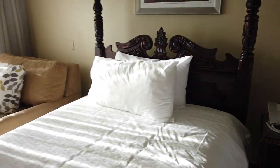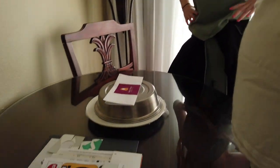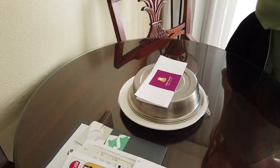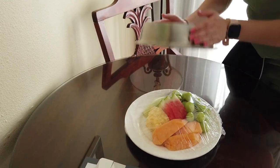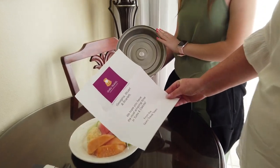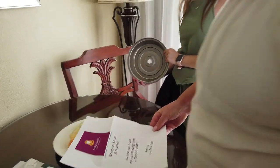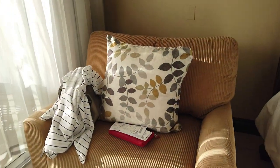So look, our room keys were already left in the room. So the guy just literally walked us upstairs. He handed me the keys and the packet. You didn't have to do anything. And then we get a nice fresh fruit as we go in, and that's from our travel agent. Oh, that's nice. And a big seat there. So let's have a look outside.